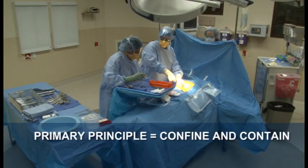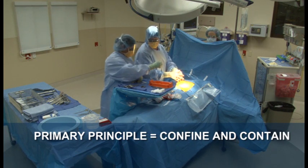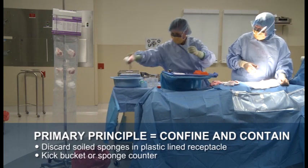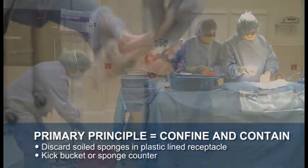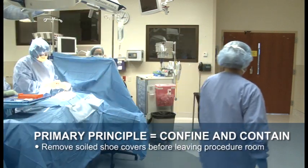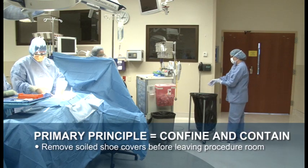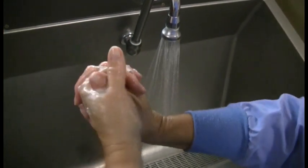The primary principles of cleaning procedures are to confine and contain contamination and to physically remove microorganisms as quickly as possible. Some methods used to accomplish this goal include: soiled sponges should be discarded into a plastic-lined receptacle like a kick bucket. When counting sponges, they should be placed in an impervious receptacle such as a sponge counter or clear plastic bag. Before leaving the procedure room, soiled shoe covers should be removed to prevent tracking of blood and body fluids throughout the perioperative suite and other areas of the facility such as PACU. Personnel should utilize a hand rub product or soap and water to wash their hands after removing shoe covers.